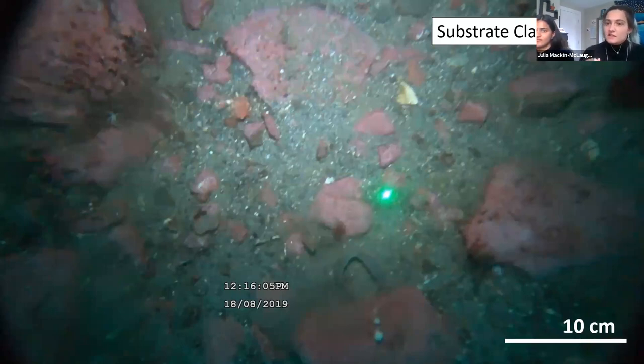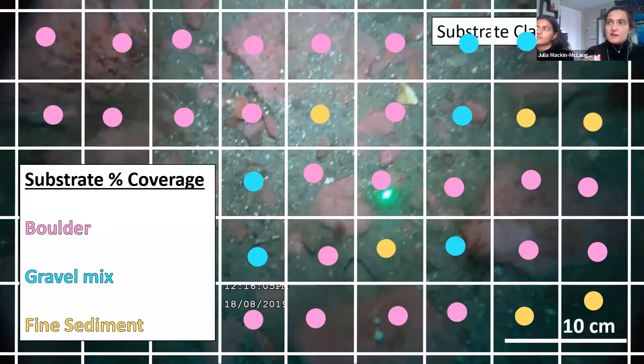For example, seen here is a snippet of an image of the video footage used to identify substrate classes located in a survey site. So for an entire 2-minute video of a single site, we gave it one substrate class denoting it as boulder. But if you actually go through and grid and identify more specific substrate denotations, you'll notice that it's fairly heterogeneous, and it does well to separate as many classes as possible within each video. So what was boulder is now a mixture of boulder, gravel mix, and fine sediment.